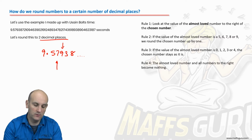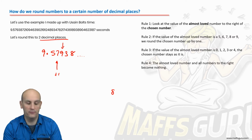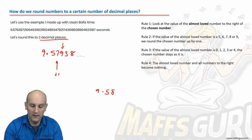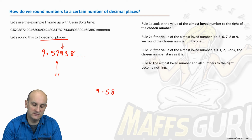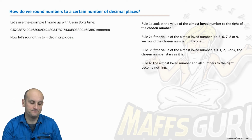Yes, it is. So it means that this number here, we add 1 to. So that becomes an 8. All the numbers on that side become exactly the same as they were. So that's 5, point, and then the 9. And all the other numbers become zeros. And we remember that we don't actually need to write those zeros. And there we go. We have now got Usain Bolt's 2 decimal place time, 9.58.